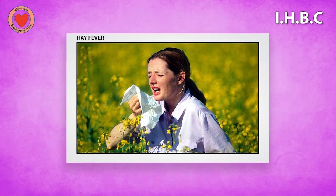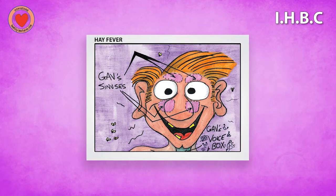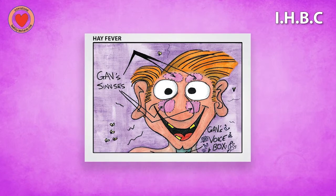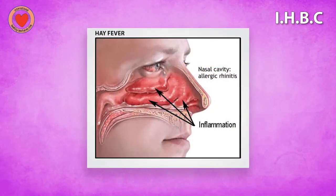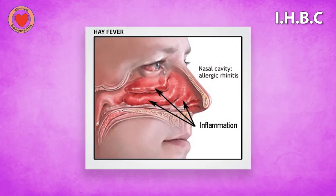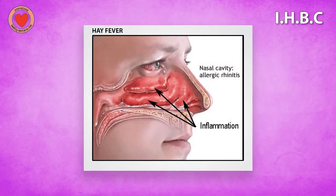Now, what actually causes hay fever is that somehow or other you get allergies which affect your sinuses, and as you can see from this picture of Gav's sinuses, they're big holes in the bone, or allergies that affect the nasal passages that you can see inside this guy's snoz. See how far the nose goes back? Well, you get allergies in there, and that's called hay fever.